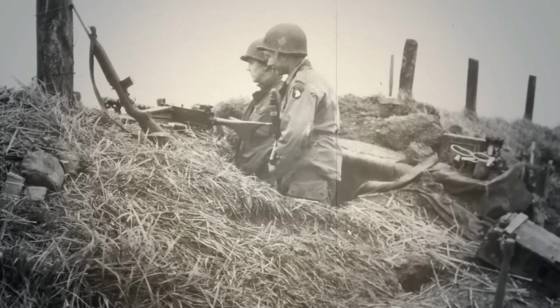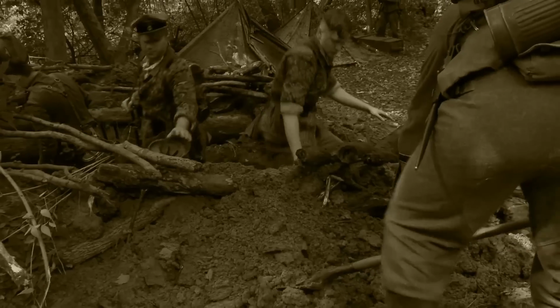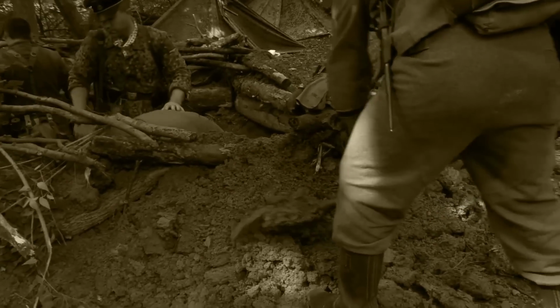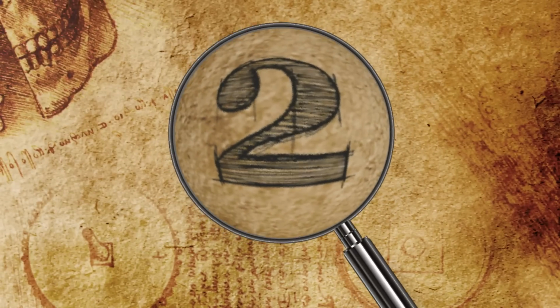This particular fellow must have been gunned down by the Allies while in his foxhole. Then somebody simply filled the foxhole in with dirt, burying the soldier and all his military equipment for the next 75 years.